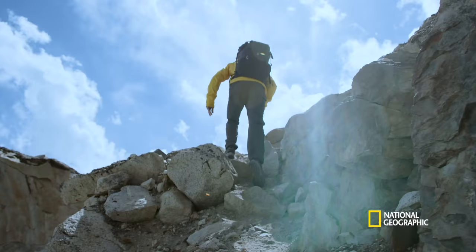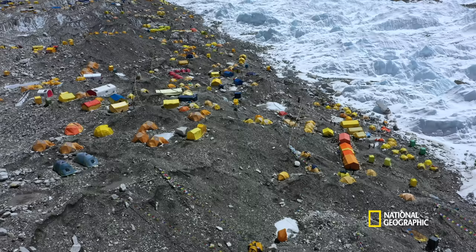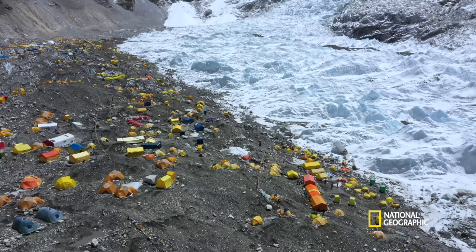When we came over the crest of the hill and took a look at base camp the first time, I was like, oh my God, I can't believe we're going to be trying to map this.